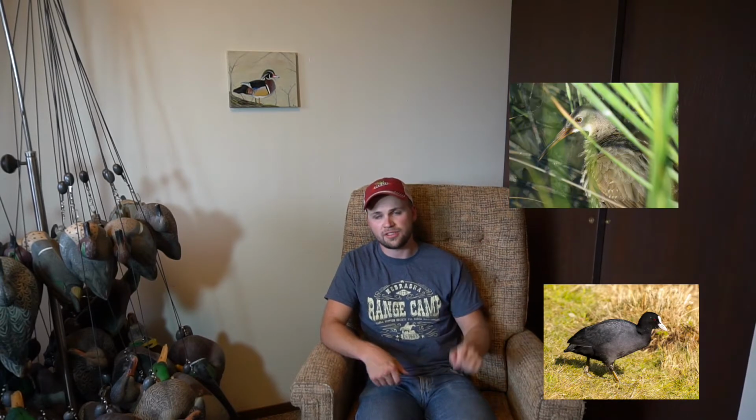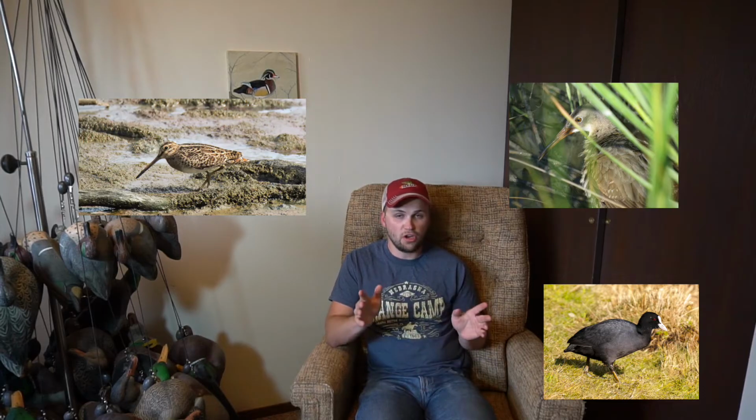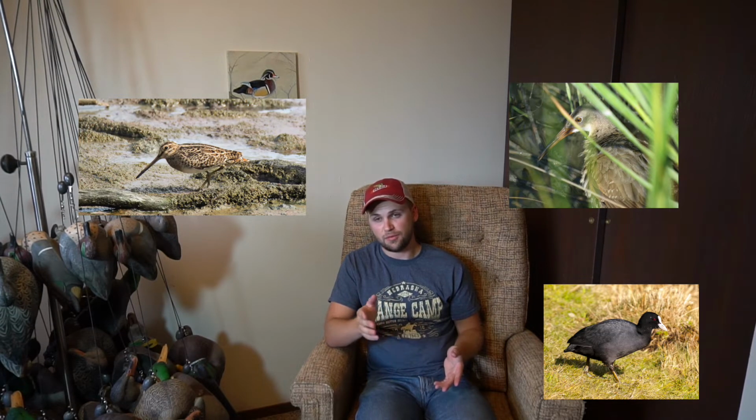Some other species that you might encounter that aren't waterfowl include coots, rails, and snipe. They're all game bird species, so it's good to know about those. Once again, you can tell from the beaks, particularly on the snipe and rail, they're really narrow and they've got long legs, but they can fly similar to ducks. They fly in flocks. Coots are very similar to ducks. Once again, there's no harm in waiting a few minutes to differentiate between all those different species and know exactly what you're shooting at.